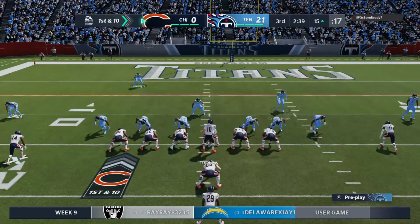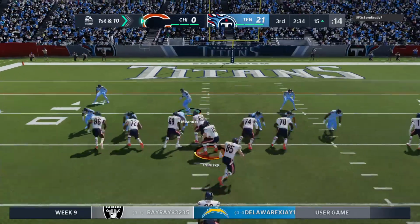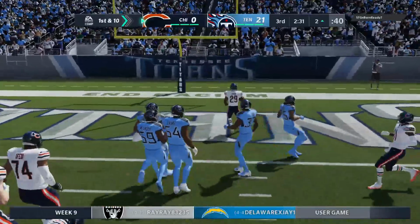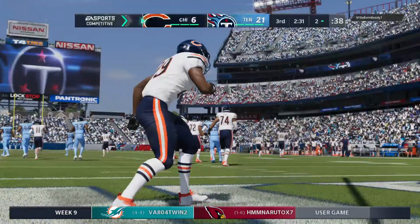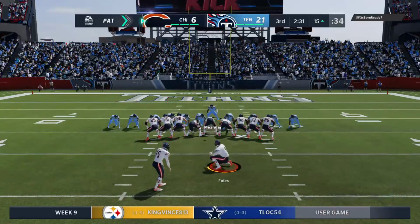It's 1st and 10. Let's go, D. Tighten up. On the handoff, it's Cohen. And he takes this one in for a Bears touchdown. Tariq Cohen, his 9th touchdown of the season. And the Bears cut into that lead.